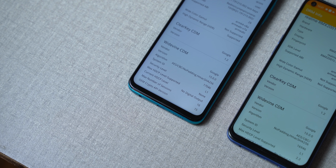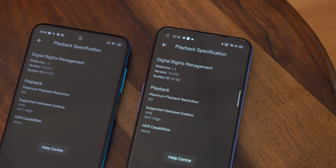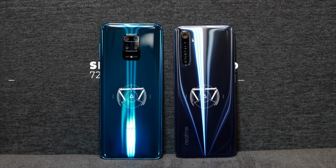But anyway, there's one thing I don't like about both of these phones. See, they both have the Widevine L1 license, and while HD works in YouTube, they both don't have HD support in Netflix and Prime Video, which is really weird. I mean, I just hope both these companies fix it soon. Next up, let's talk performance.